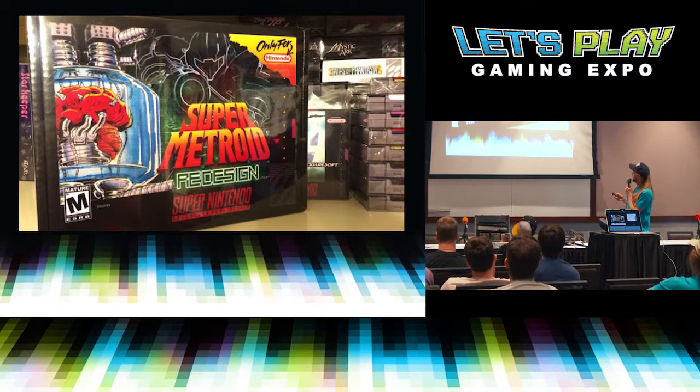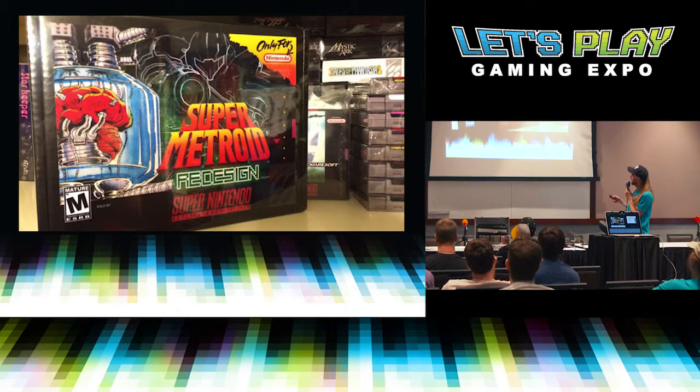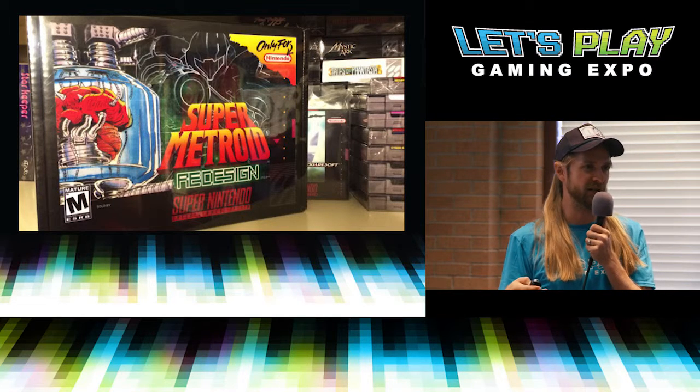So here's the Super Metroid redesign, the big box. You can kind of see there's another Super Nintendo regular size next to it. So think like the Earthbound release where it came with the instruction guide and stuff.